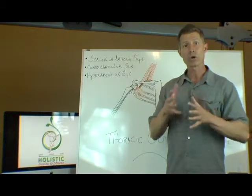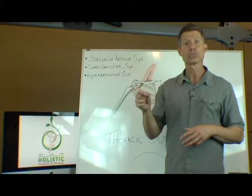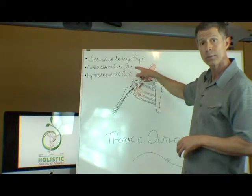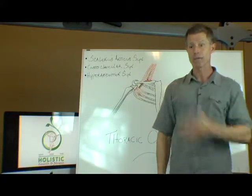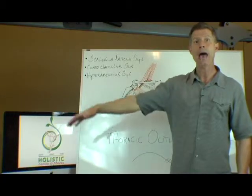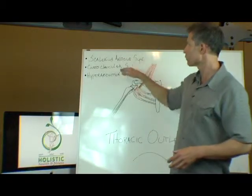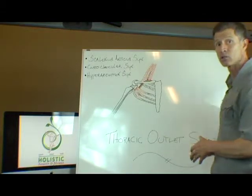And part of that, what I want to talk about again, is thoracic outlet syndrome. We're going to break it down into three minor syndromes that fall into that. The first one is scalenus anticus, then costoclavicular syndrome, and then hyperabduction. Abduction, in this case we're talking about the arms, is when the arms are moving out away from the body. When they move towards the body, that's adduction. So we're talking about abduction. And each one of these different syndromes is part of, or can happen in, a thoracic outlet syndrome.